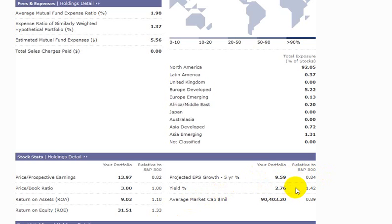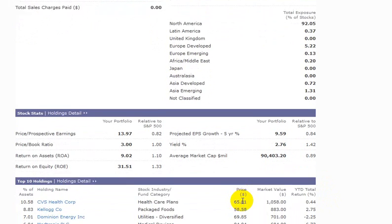Our dividend yield has slightly decreased from our last portfolios, but we're still about 42% higher than the S&P 500's dividend yield at 2.76%. And our average market cap is about 89% of that of the S&P 500. So our companies are a little bit smaller than the average one in the S&P 500.